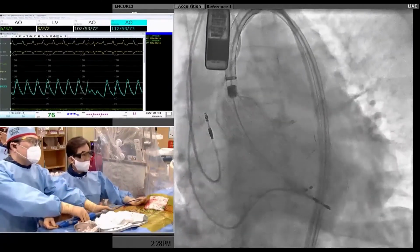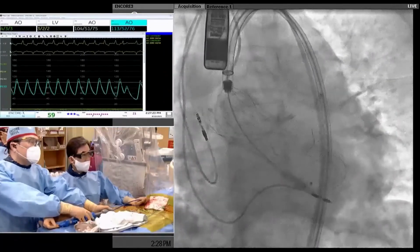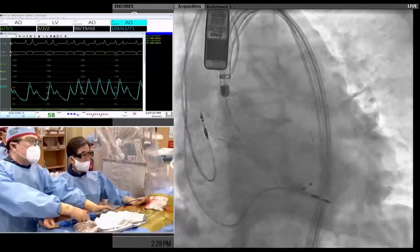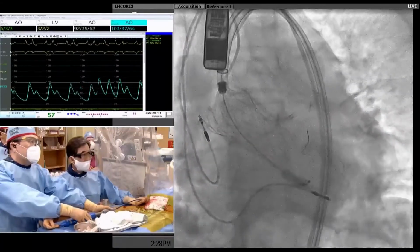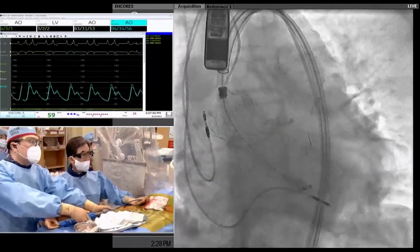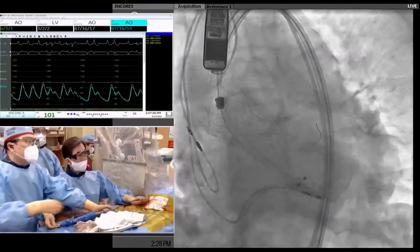Release. I expect that after the deploy of the valve, I think a coronary flow in this patient is excellent. That is my betting. Release. Okay, full release.